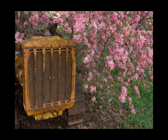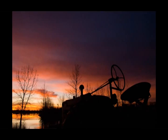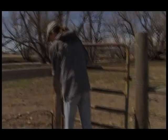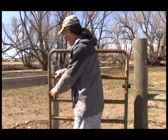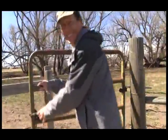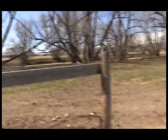And John has been so instrumental in helping me capture so many of the great things of beauty that I have found here. I used to climb the fence right here. I think John put this gate in just for me. He's so nice.